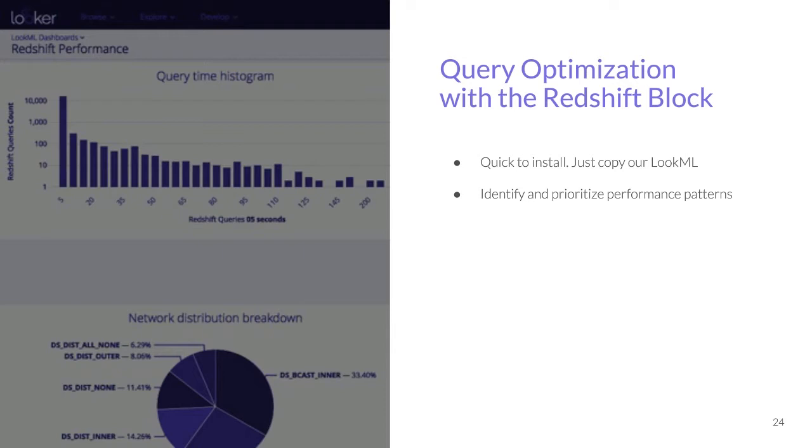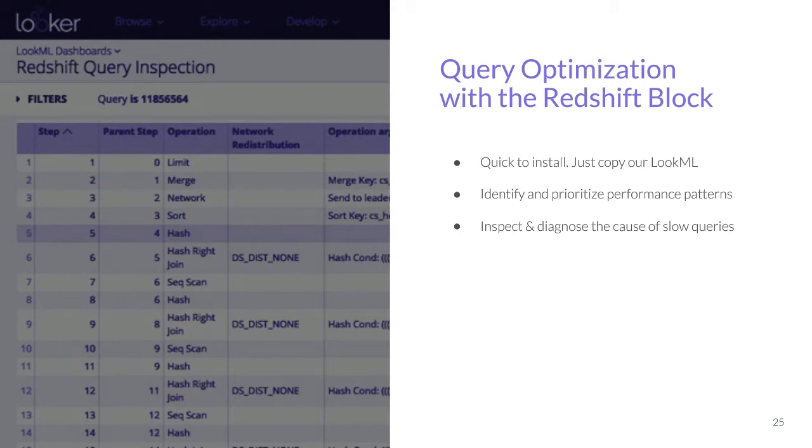But in true Looker fashion, once you have those aggregates and those high-level patterns, you're going to be able to drill down and see what queries contribute to a specific pattern. And once you have those queries, you can inspect and diagnose those within our block. So you'll be able to see things like how much data was being scanned for a query, how much network distribution was being done. You're going to have the query plan, but you're also going to have that query plan right next to details and stats about all the tables that participated in that query. So with the block, you're going to be able to quickly inspect and diagnose the cause of slow queries.